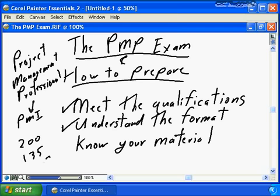The only grade given from the PMP exam is a pass or fail. So although you may get 199 of the questions right, which is highly unlikely, your PMP certification does not receive distinction. You do not get your PMP with honors. A grade of 200 or a grade of 199 is no better than a grade of 135 or 136. But a grade of 134 is a failing grade, and you do not pass your PMP.